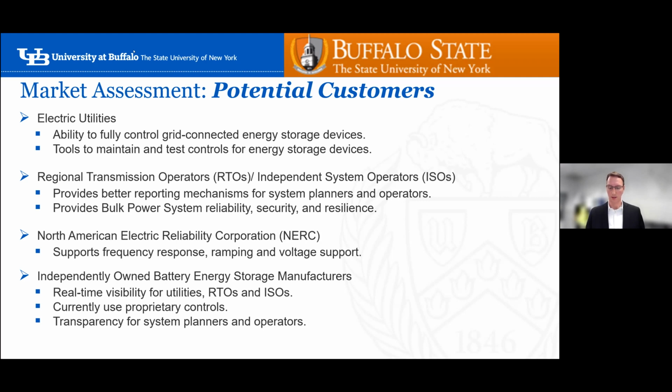Independently owned battery energy storage manufacturers who currently serve this market, such as Tesla, could offer real-time visibility for efficient operation and grid placement with utilities, system planners, and operators. Our project provides a blueprint by routing the needs and requirements of all associated parties in order to effectively operate grid-connected energy storage systems.